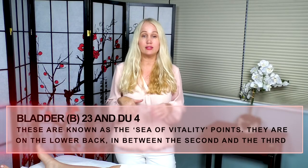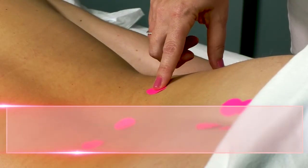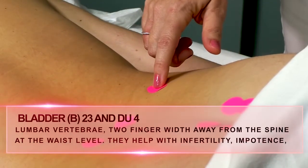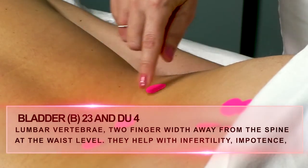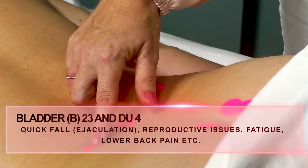Bladder 23 and DO 4 are known as the Sea of Vitality points. They are on the lower back in between the second and the third lumbar vertebrae, 2 finger widths away from the spine at the waist level. They help with infertility, reproductive issues, fatigue, and lower back pain.